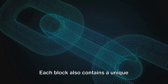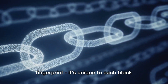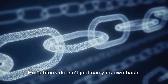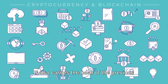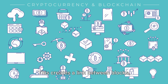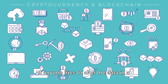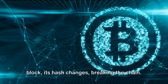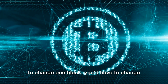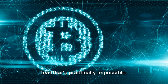However, it's not just the data that makes a block. Each block also contains a unique identifier called a hash. Think of this like the block's fingerprint. It's unique to each block and changes with every alteration of the block's data. But a block doesn't just carry its own hash, it also carries the hash of the previous block in the chain. This creates a link between blocks, forming the chain in blockchain. If anyone tries to alter the data in a block, its hash changes, breaking the chain. This is what makes blockchain so secure. To change one block, you'd have to change every single block that comes after it, a feat that's practically impossible.